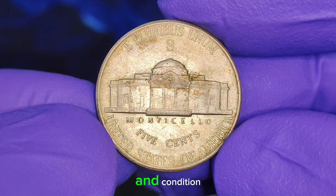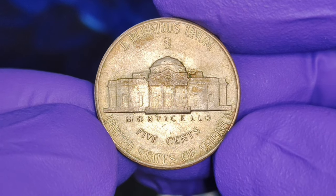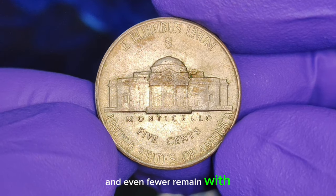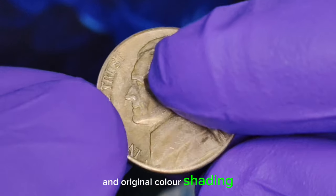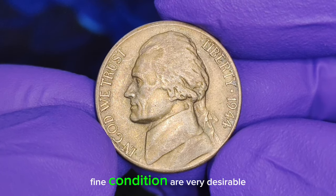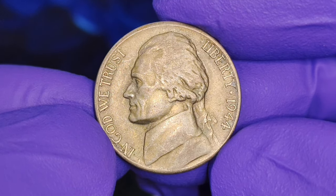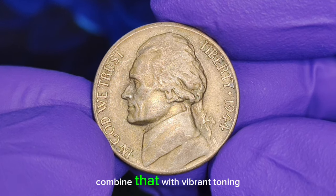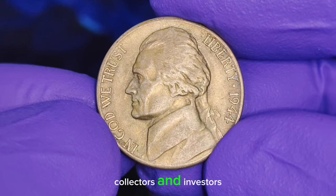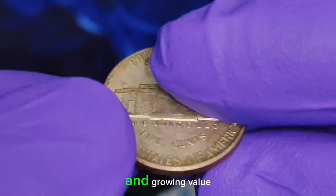When it comes to rarity and condition, the 1944 Jefferson Nickel with the large S mint mark is in high demand. While millions were minted, not all survived in excellent condition, and even fewer remain with strong eye appeal and original color shading. Coin grading is crucial here. Specimens in fine to extremely fine condition are very desirable, but if you come across one in mint state or with full steps on Monticello, you are looking at a true prize. Combine that with vibrant toning and you have a coin that stands out even in the most elite collections. Collectors and investors are constantly on the lookout for high-grade examples because of their limited supply and growing value.